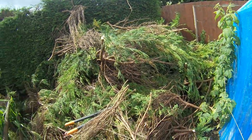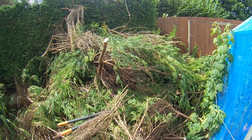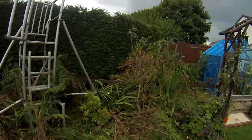On a strange day I am. I think I need a chipper. Best I start thinking about it in the future. Here we are, about halfway, or over halfway. Look at the mess here.